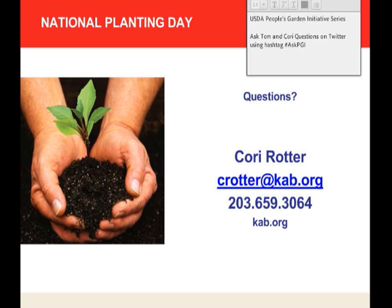Is there a more efficient way to propagate yews in large numbers? Well, for yews, I'd have to check my propagation protocol, but they have been produced from seed, but most people produce them from cuttings. If you took a piece of the foliage and used a rooting hormone, they root rather easily, and that's the way that most of them are produced.